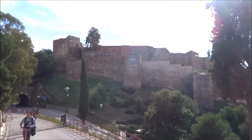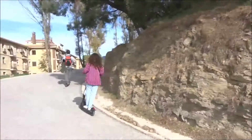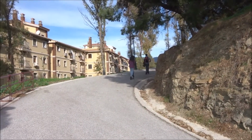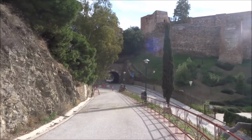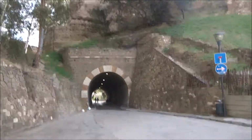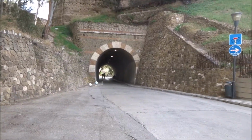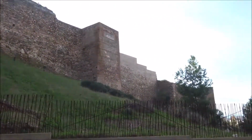There's the castle right there. There's another mode of transportation, those little scooters. They're great. There's a tunnel that goes under the castle with a busker inside. There's the lower castle.